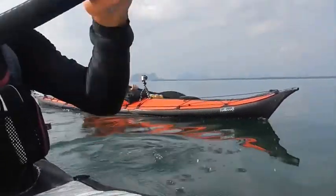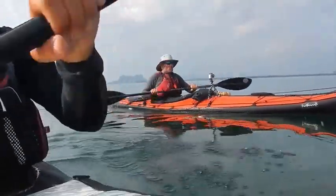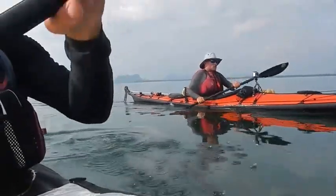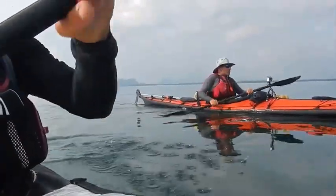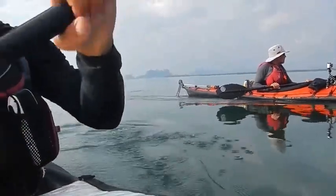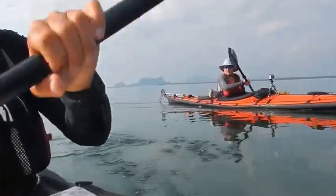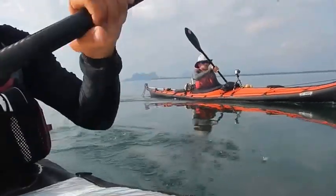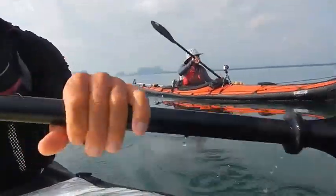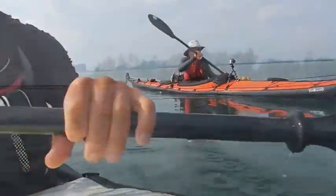We're at the eastern tip of Koh Phayam. We took the day off today, paddled around the island, about 30 kilometers, searching for the elusive dugong, which we were unable to find today. But we like the island so much and the diversity that we're gonna actually stay tomorrow and go and explore the two large mangrove channels that bisect the island. We'll see what happens. Reporting back later.